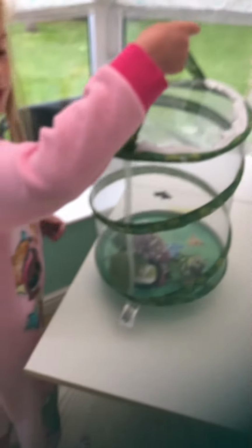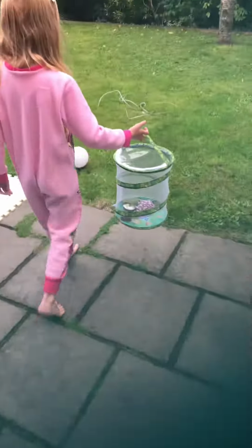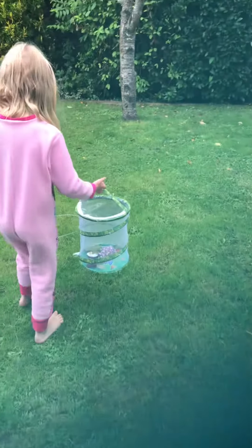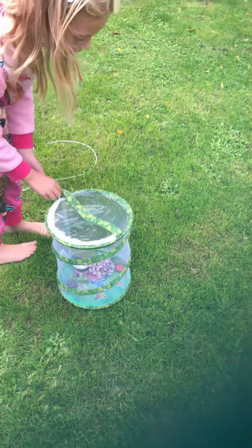So I'm going to take this out of the back. If we move them off that drink, it might be tasty. Right, I think they know that we're going to release them. This out of here.